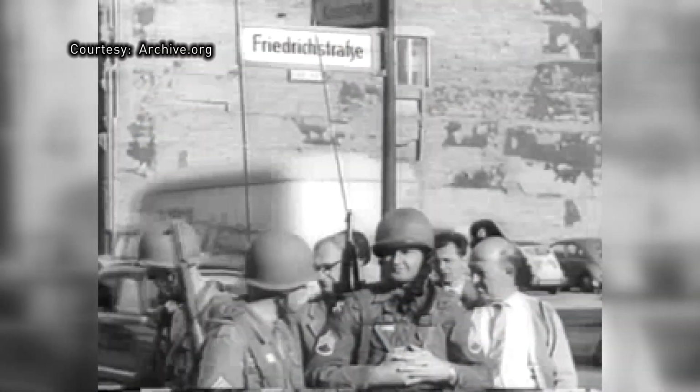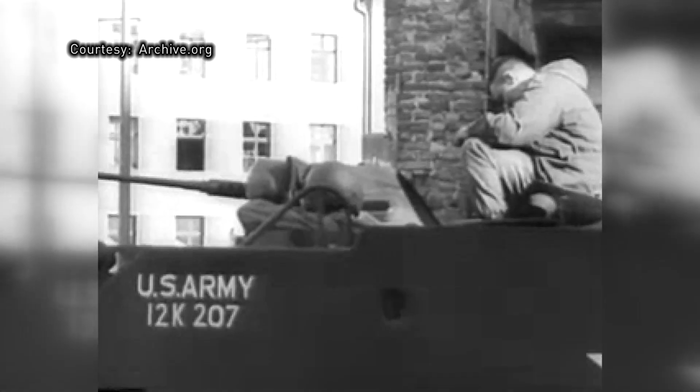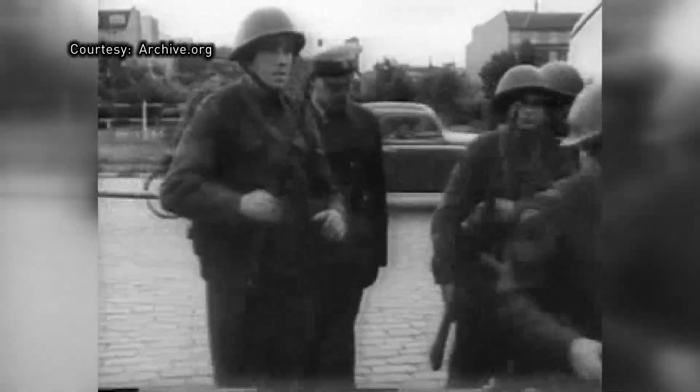In 1961, Russian and American tanks sat pointed at each other, separated by only a few yards at Checkpoint Charlie, dividing East and West Germany. And I can tell you the Cold War was not very cold about that time. We knew that the Russians had nuclear weapons in the air 24 hours a day.